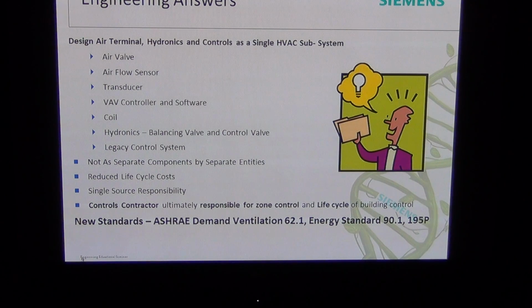And you guys are saying, well, how do I do that? Well, I've got to deal with 5 or 6 different vendors. You don't want them as separate components or by separate entities. This will reduce life cycle costs, and you want basically single source responsibility. And the bottom line is the controls contractor is ultimately responsible for zone control and the life cycle of the building. You guys agree with that? Yeah. So pretty much everybody in here agrees that the controls contractor is going to get the call when the zone doesn't work, right?